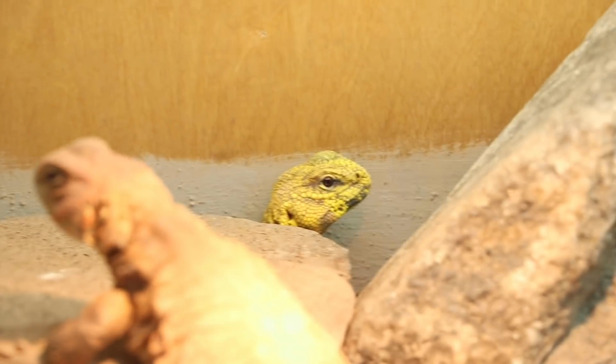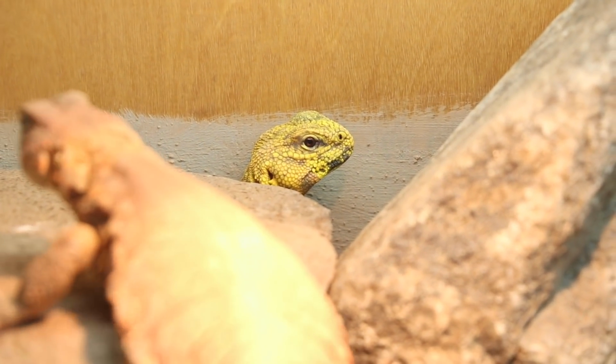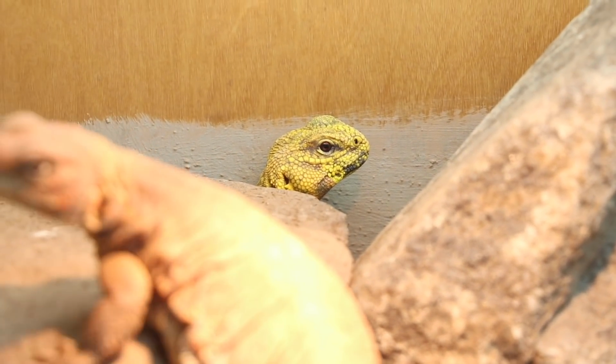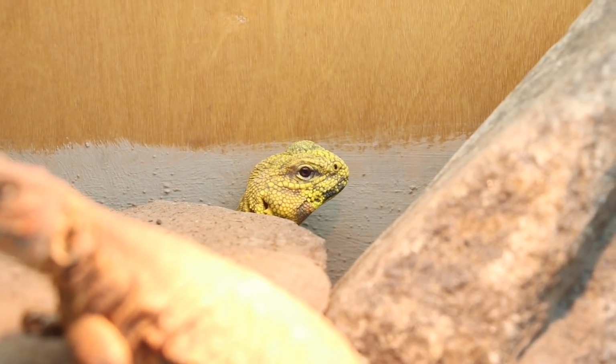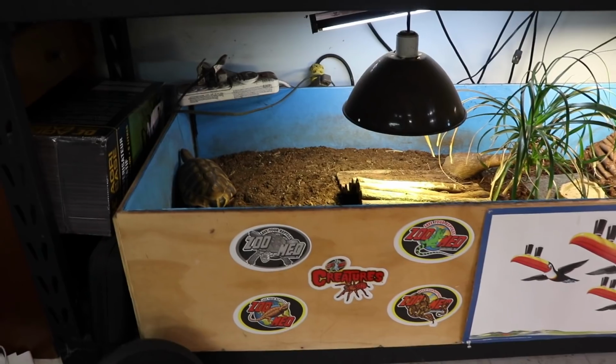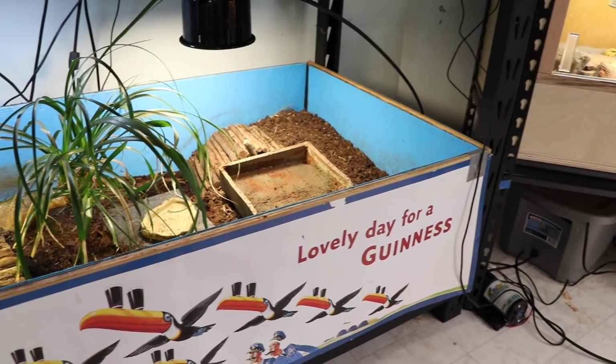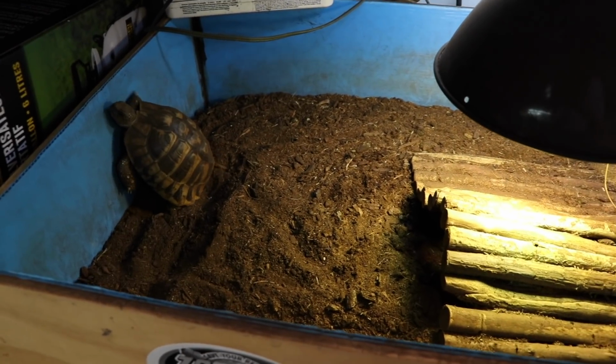Sorry, I was filming Shell and I see that. Look how yellow he is. He's so pretty. Oh my goodness. Very pretty. Love him. That's Hugo, that's the male. Sheldon is kept in a 5 foot long by 2 foot deep by about 16 inch tall tank. He loves exploring, as you can see.